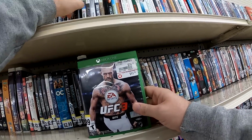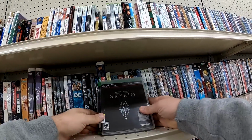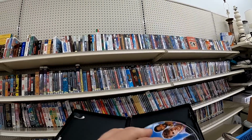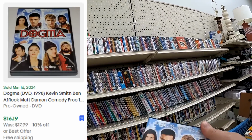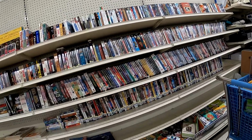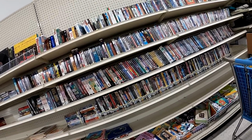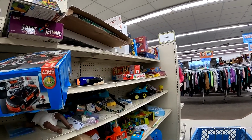So this UFC 3 would have been kind of cool to pick up, but it is on Game Pass on the Xbox via the EA service that's bundled in with Ultimate. So that has hurt its value. Dogma used to be worth more. I guess it has become available elsewhere or something, but it is the only thing I pick up at the store this one visit. So I paid $2.99 for it. And this is another visit here.